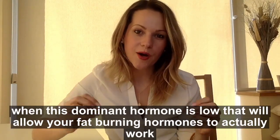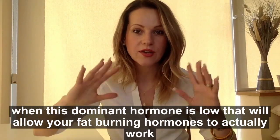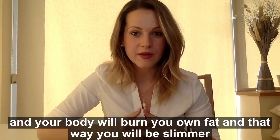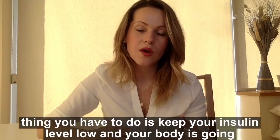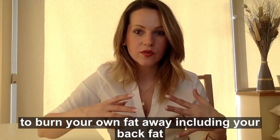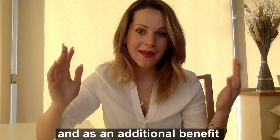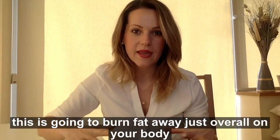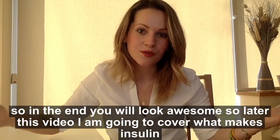When this dominant hormone is low, that will allow your fat burning hormones to actually work, and your body will burn your own fat, and that way you will be slimmer. So if you want to get rid of back fat, the only thing you have to do is keep your insulin level low, and your body is going to burn your own fat away, including your back fat. And as an additional benefit, this is going to burn fat away just overall on your body, so in the end you will look awesome.